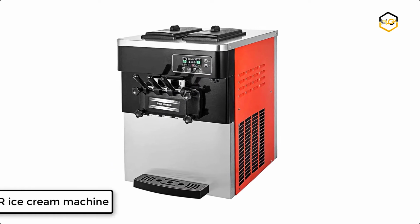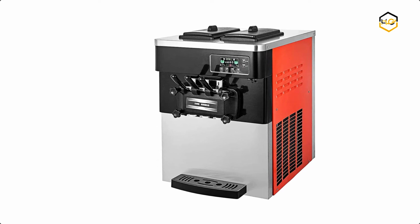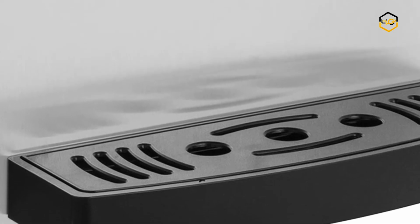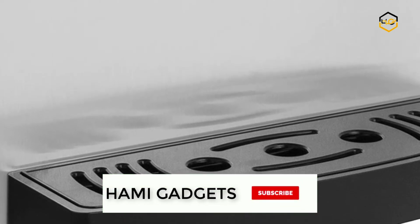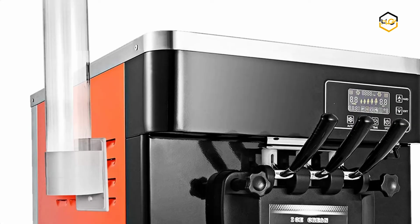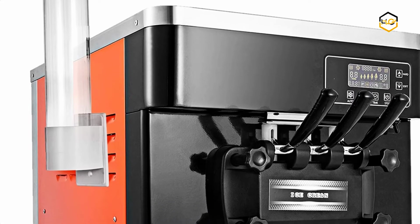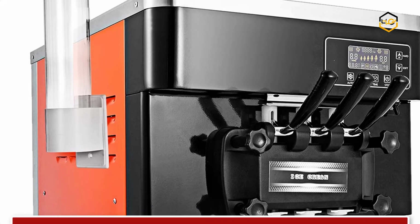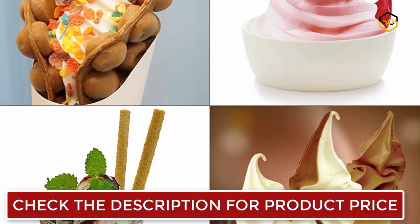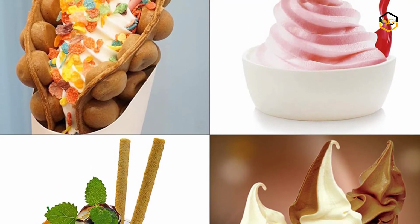At number 3 we have the Vive ice cream machine. The ice cream machines are made of high quality and stable electrical elements with advanced production technology. It is easy, safe and reliable to operate. This product is equipped with a compressor of a world-famous brand that ensures a stable and reliable refrigerating system, large production and low consumption. The drip tray is designed to prevent water or ice cream from dripping on the ground, thus ensuring the neatness of the working environment. Besides, its detachable function facilitates the cleaning of leavings.